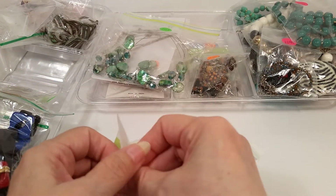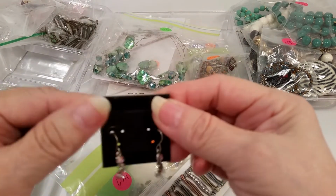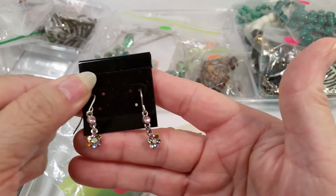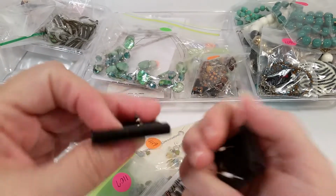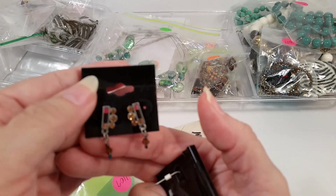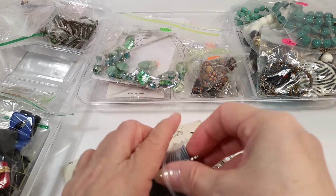Alright, now we have 2 more pair of earrings. This one has a little flower with some little blingy rhinestones, and these are both pierced. And this one has a little bar with some rhinestones there. And there we go. Okay, so there's 2 more pair of earrings.